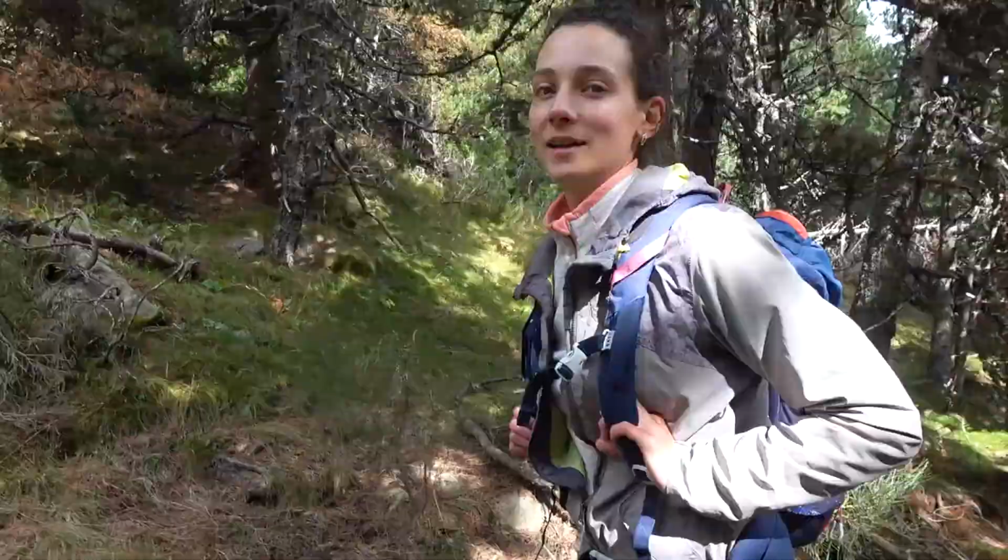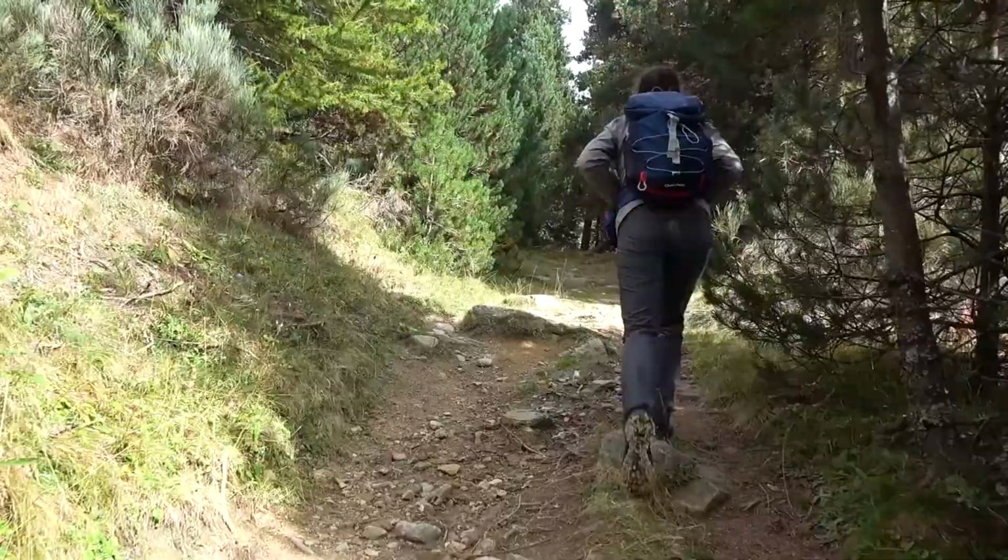We see the angle of the trail started to go a bit more uphill, and we have a little bit more challenging trail to come, but nothing too crazy so far.